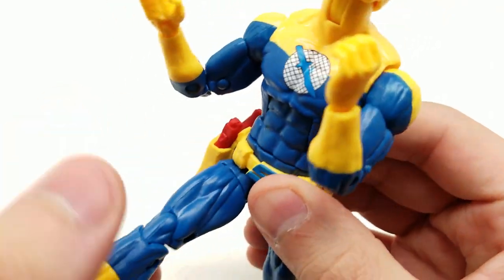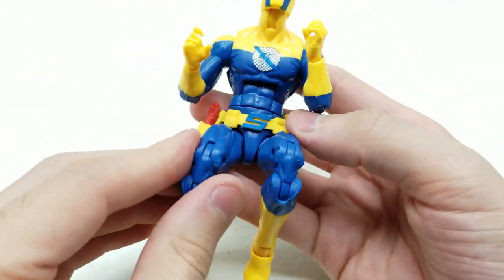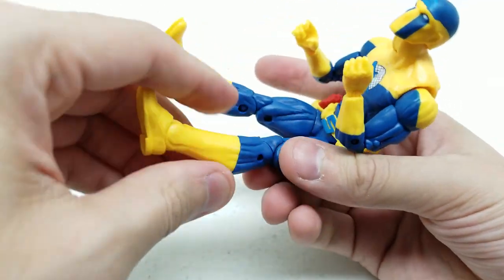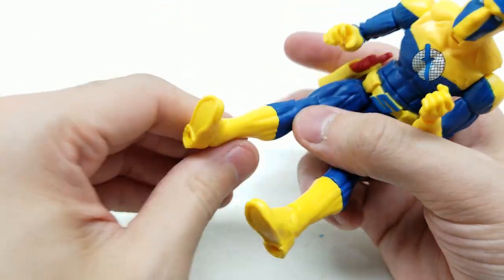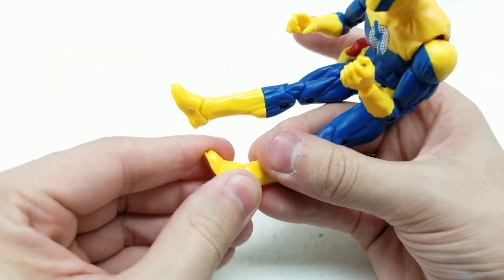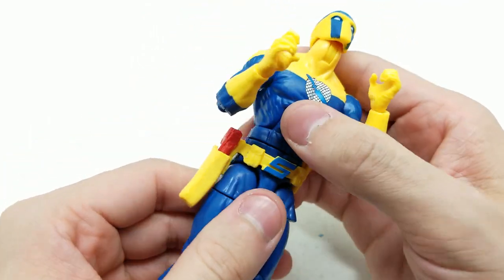Let's see. The legs do come pretty well forward. They do bend pretty well at the knees right here. They bend a whole lot better, look at that, than our Black Widow ones and Yelena. The legs do come out straight. Actually feels a little looser now. It does move right here, as I mentioned, the high part of the shin. We do point and flex pretty well right here on the ankles. And, you know, unfortunately, this is not the most amazing action figure.